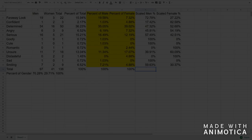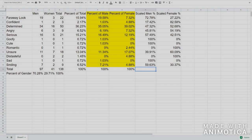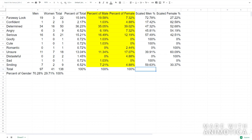All right, everyone, now it's time to look at our data and see what we can take away from all of this. Now, there's a lot of data on this screen, I know. A lot of it's needlessly complicated and confusing. The important stuff, the stuff we can actually compare, is right in the middle in highlighted yellow. By comparing these two columns and looking at the column on the far left, we can determine which gender is more likely to be portrayed as having a certain facial expression in a movie poster.